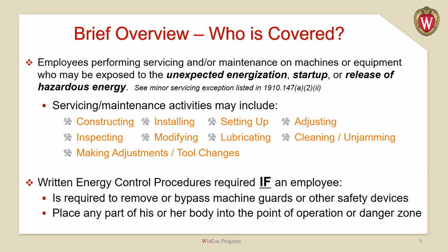So who is covered? Well, we know that the Lockout Tagout standard applies to employees performing servicing and/or maintenance on machines or equipment who may be exposed to the unexpected energization, startup, or release of hazardous energy. This includes activities such as installing, adjusting, inspecting, and so on. Written energy control procedures are required if an employee is required to remove or bypass guards or safety devices or place any part of their body into the point of operation or danger zone of the machine or equipment.